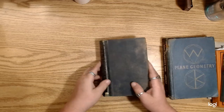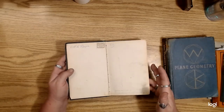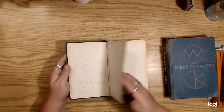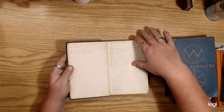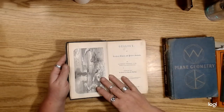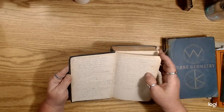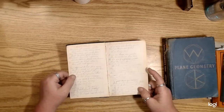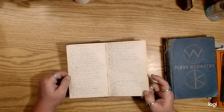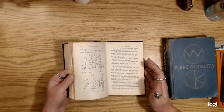Tenney's Geology. I love that little label right there. Ooh, there's some handwriting in here. It's French. There's French handwriting in here. Oh no, it's not. Some of it is in French. That's interesting. 1870 geology.